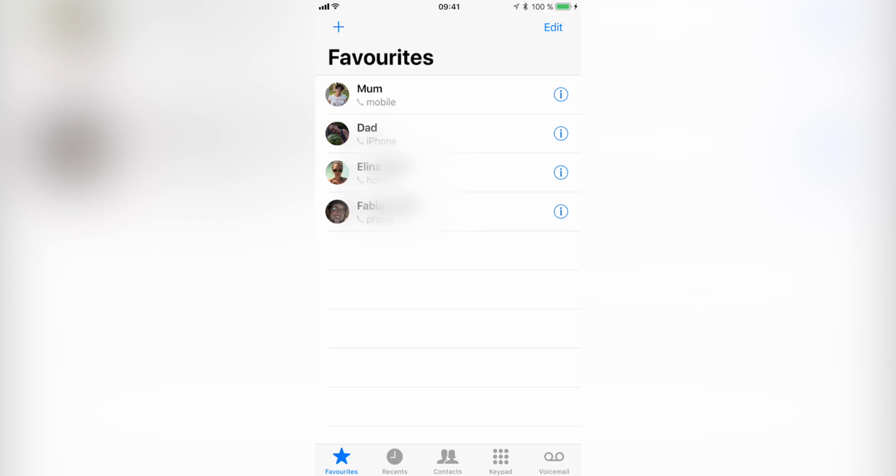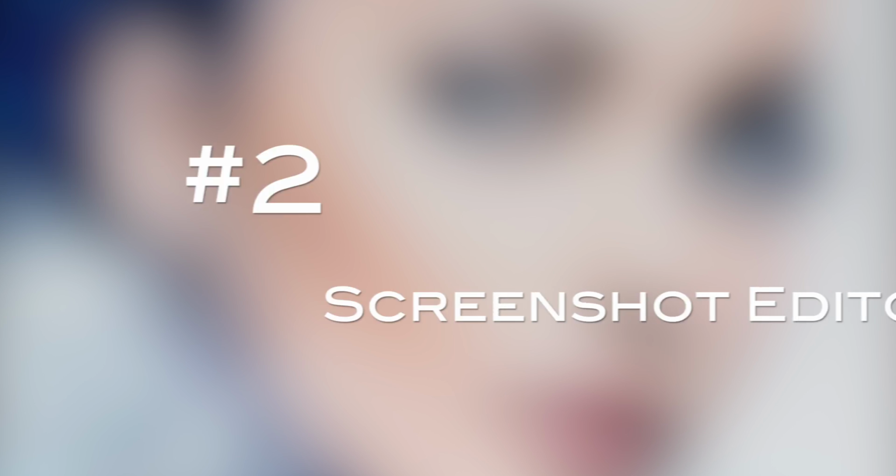So let's get right to it. Number 1, the new font. Apple introduced a new font in the new iOS 11. It's pretty big compared to the old font, but as we know from the old iOS versions, I expect some tweaking here.